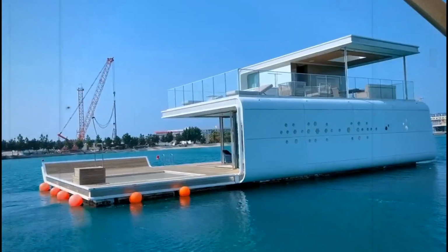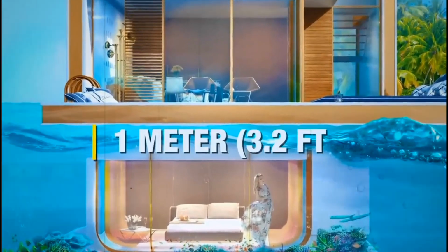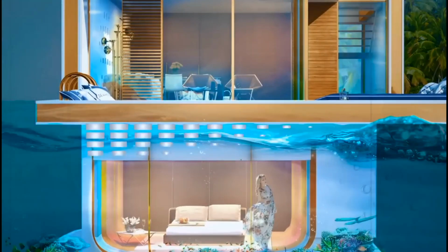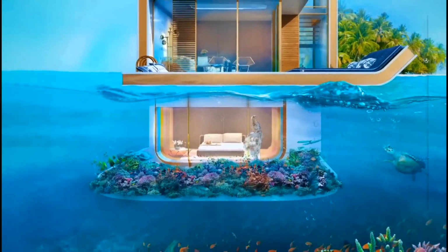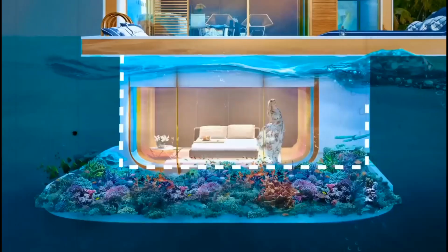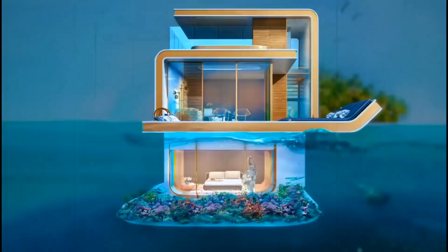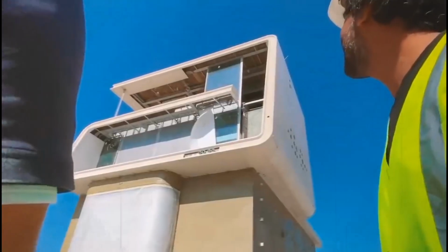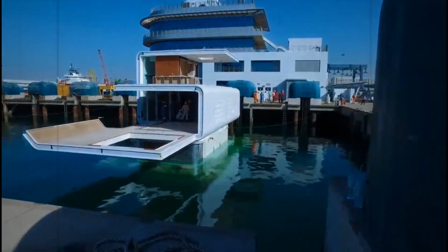To stop that from happening, they created something called a double bottom. Basically, it's a 1 meter high space between the floor and the concrete lower level, and they filled this space with small steel slabs that acted as ballast to help it float. This only solved part of the problem. The next issue came from the villa's own underwater deck. Because of its large underwater volume, a lot of water was being displaced, and this meant the villa would rise up and bob up and down in the water. To make the villa sit flat on the water surface, the underwater deck had to be heavy, so the entire level was constructed with marine-grade concrete and steel molds. The villa's weight was now 400 tons. That's as heavy as 2 Statues of Liberty.